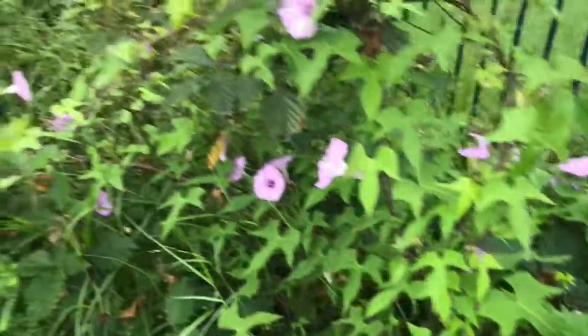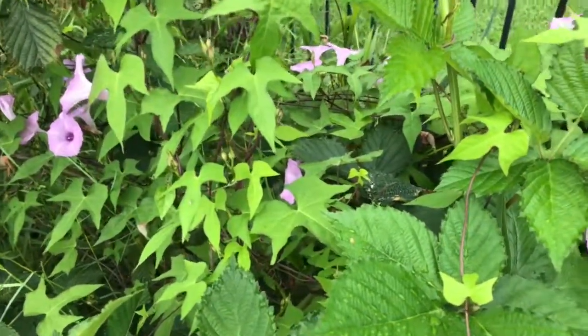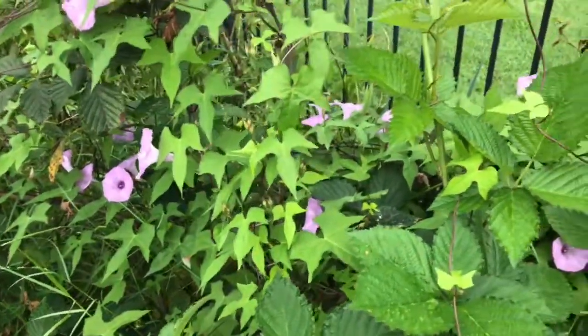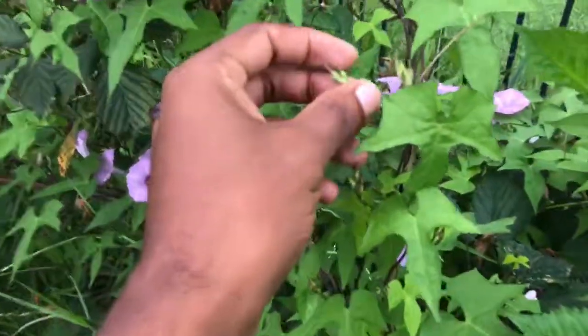And you can see how many blooms are all over. Now I've been trying to find where this weed is coming from. It's a vine, but I'm not sure, but it's obviously drawing in these bees, because a couple weeks ago I was trying to pull this weed, but it grows so fast and vigorous. This is the weed right here.